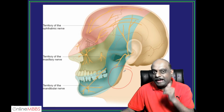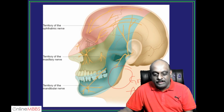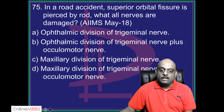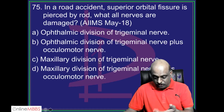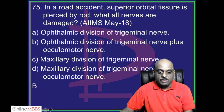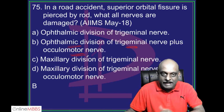So that area which is overlying the angle of mandible is supplied by the great auricular nerve. Great auricular nerve is what you have to emphatically remember. Now in a road accident, superior orbital fissure is pierced by a rod. What are all the nerves that pass through it that undergo the damage? So ophthalmic division of the trigeminal nerve plus the oculomotor nerve. They are the ones which typically get affected.